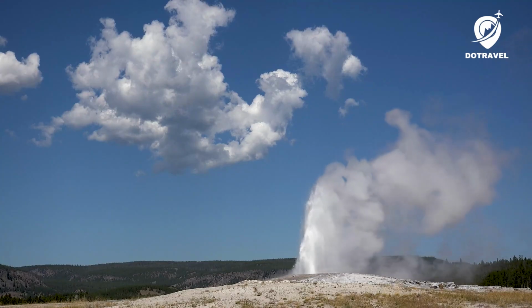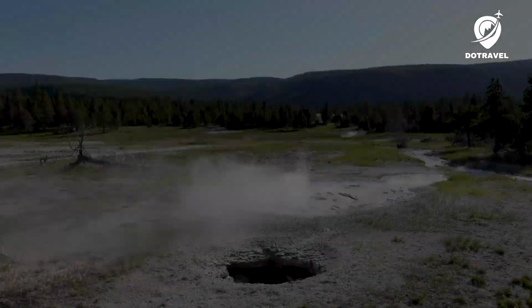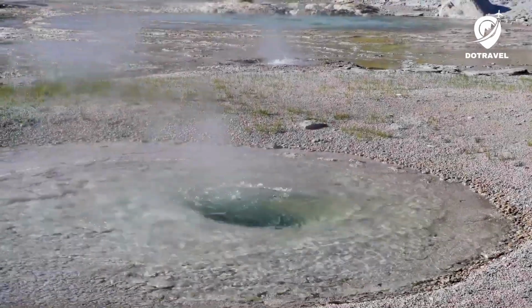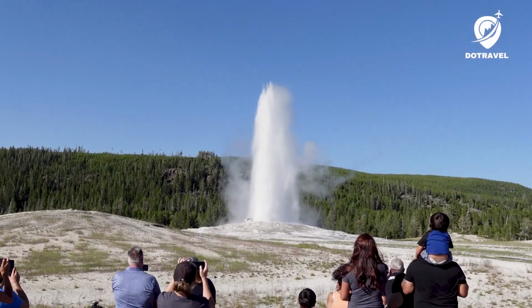Although it is not the park's tallest or largest geyser, its colossal column of boiling water still spurts anywhere between 100 and 180 feet in height. This extraordinary natural show generally lasts between 1.5 to 5 minutes in total.